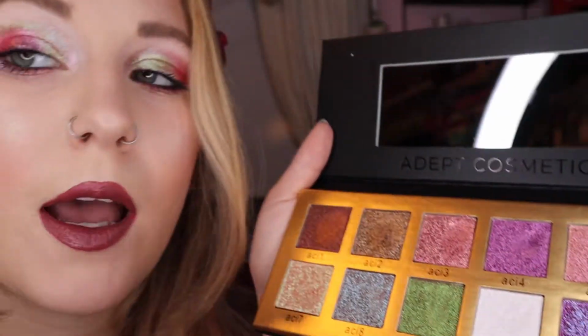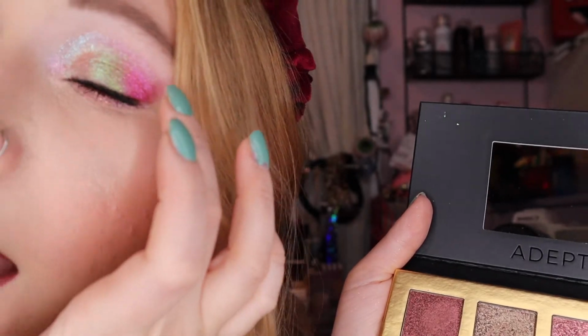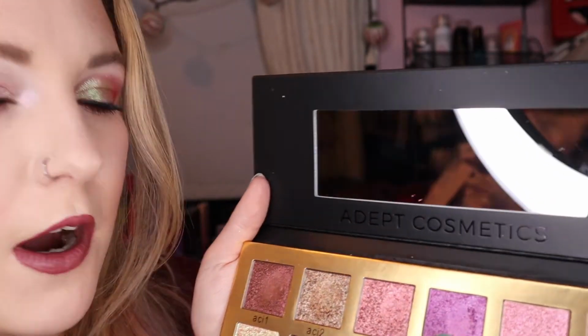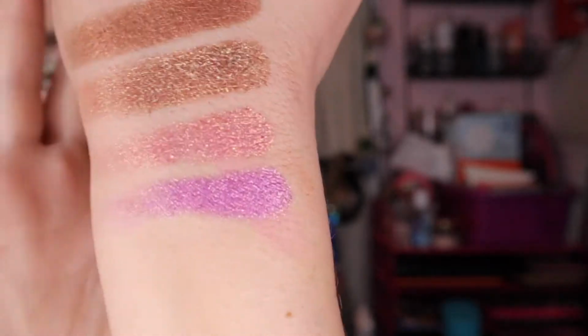ACI4 is next up. I use that on the center of this lid and on my upper outer crease on this eye. And of all the shadows I've swatched so far, this one did feel the most spongy, like what I think of these iridescent shadows feeling like. Gorgeous.